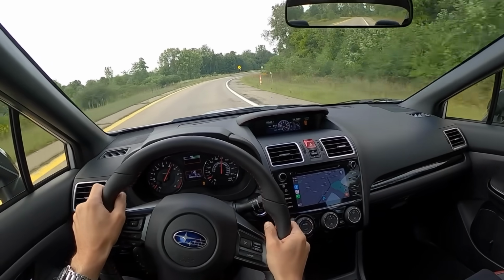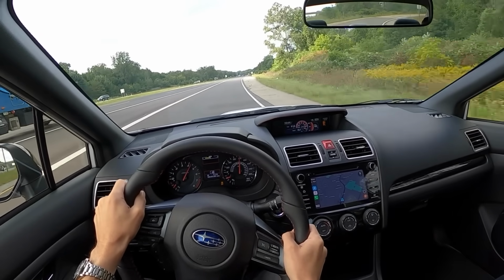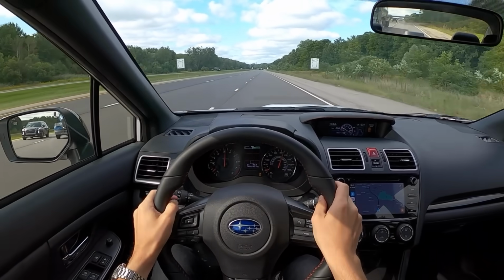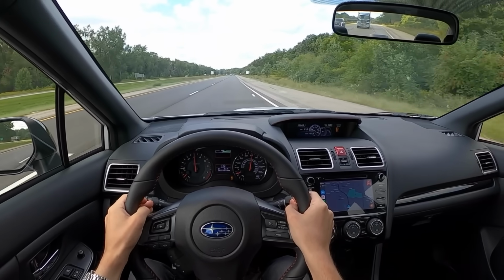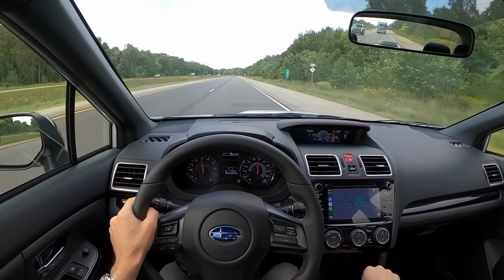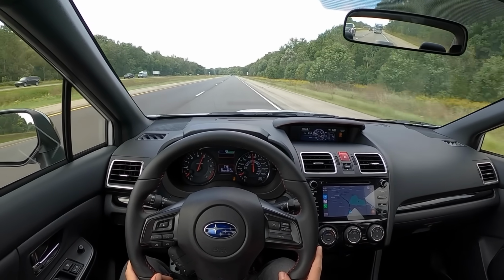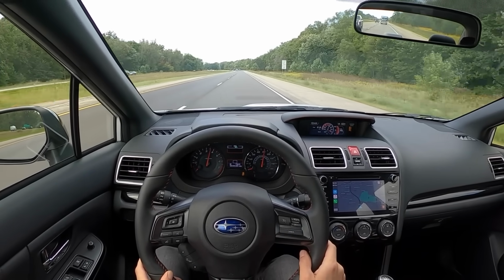Lots of mechanical grip. This thing can hustle. You can really get into a rhythm with this car, the way the shifter, the way the revs drop. This is a great driver's car, guys. This thing is still one of the better options in the market.